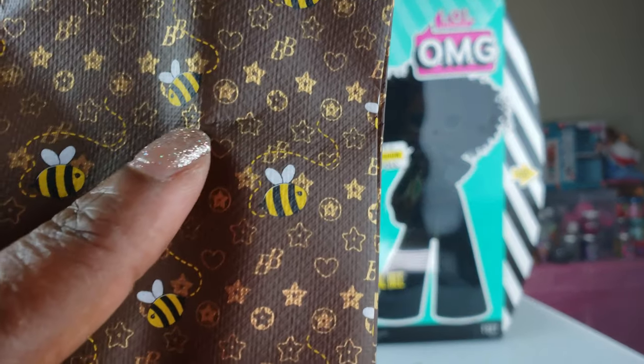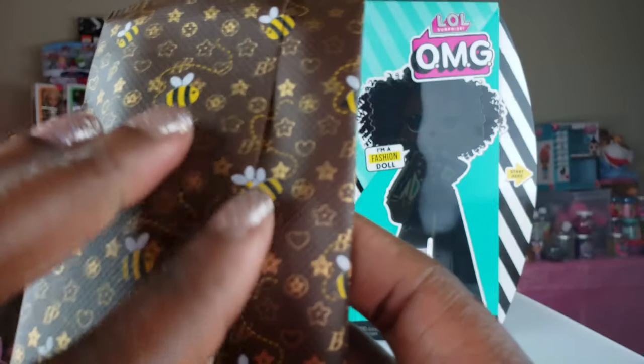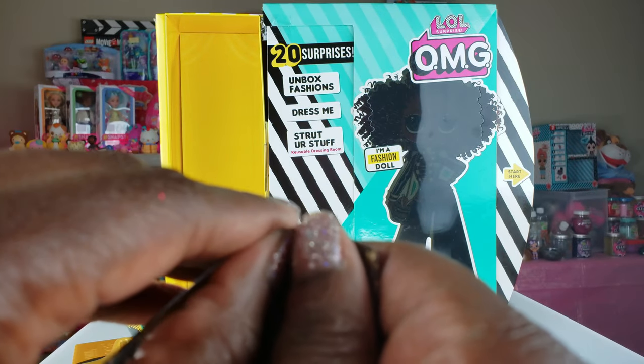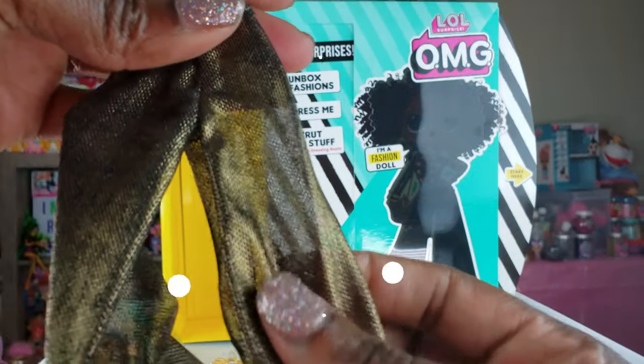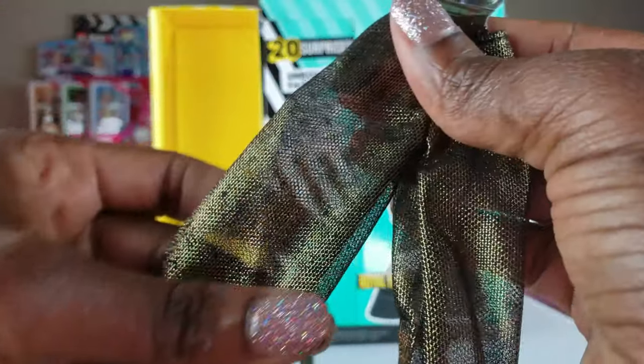So let's see what's going on with this garment bag. This garment bag, I love the little bees that are on here for Royal Bee. And then also the print kind of reminds me of Louis Vuitton, which would be, you know, very high end for our high fashion girl. So let's see what's inside here. Oh my goodness, now this is really cool. I hope you can kind of see, these are some gold pants, guys, but they're a very sheer print. You can see through them. You can, you know, see her in the background. So this is going to be really, really, really cool.